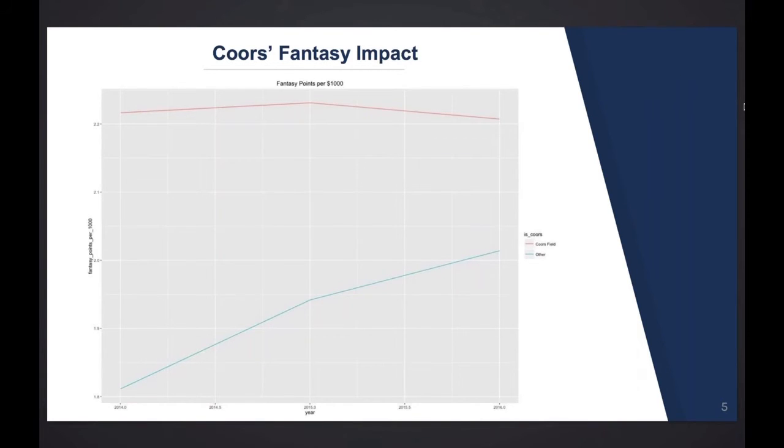So here, this chart will tell you about how Coors Field creates tremendous value in DFS. What this chart is showing you is that the y-axis is the fantasy points per $1,000. So for a 5K player, an axis value of 2 means that you would get 10 points on average.